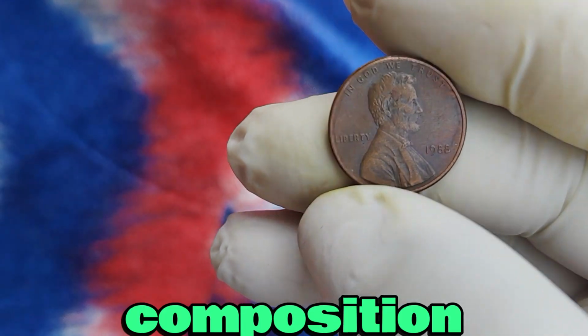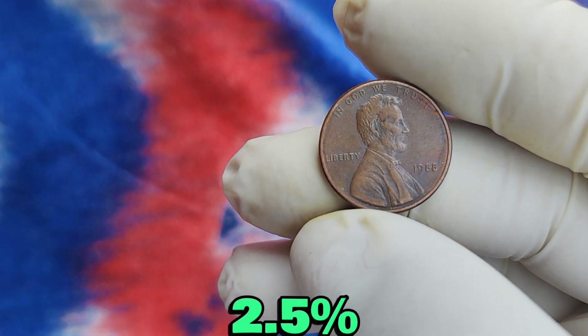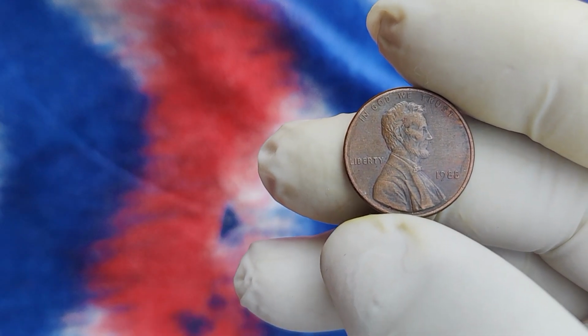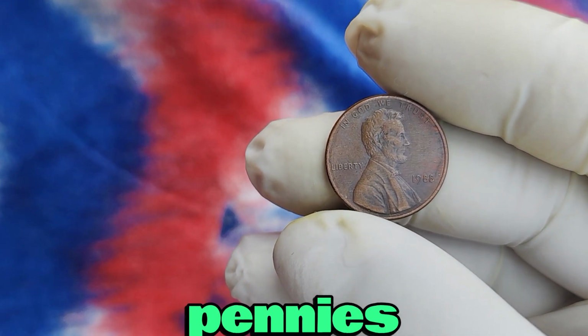Check the metal composition. The regular 1988 pennies are composed of 97.5% zinc and 2.5% copper, but the rare ones contain a unique blend of metals that differ slightly in appearance. These rare pennies have a slightly different shine and often show wear patterns that you won't see on regular pennies.